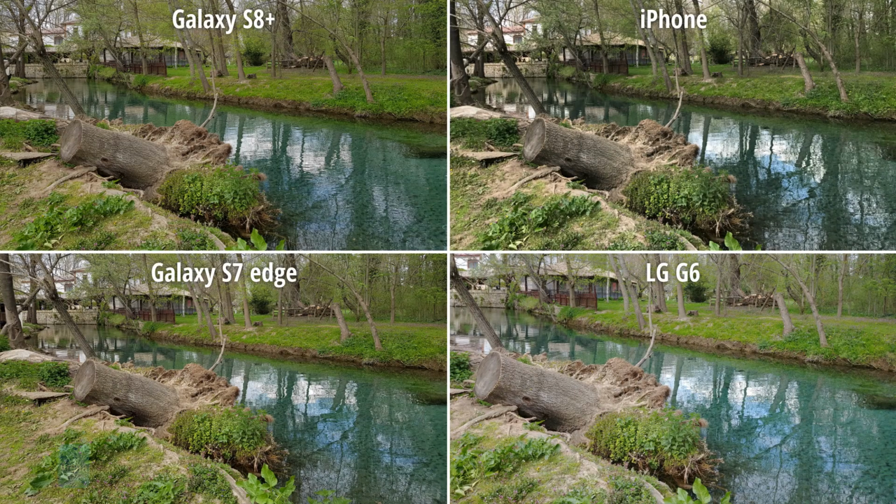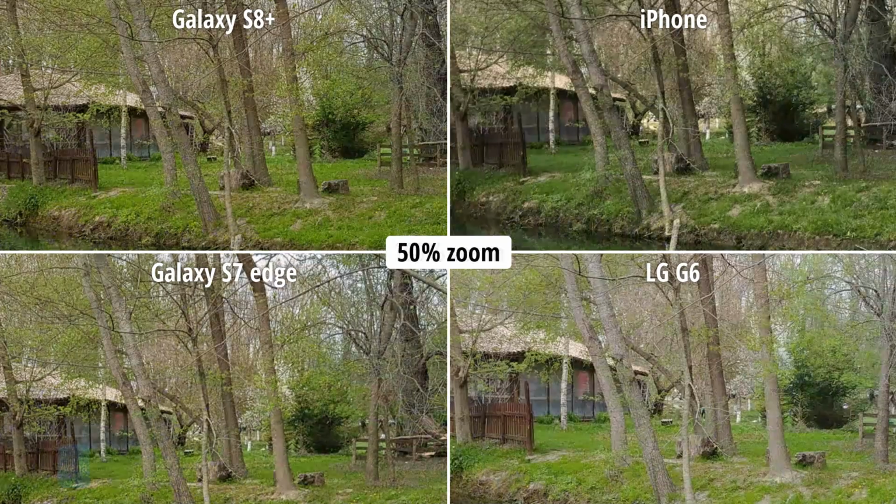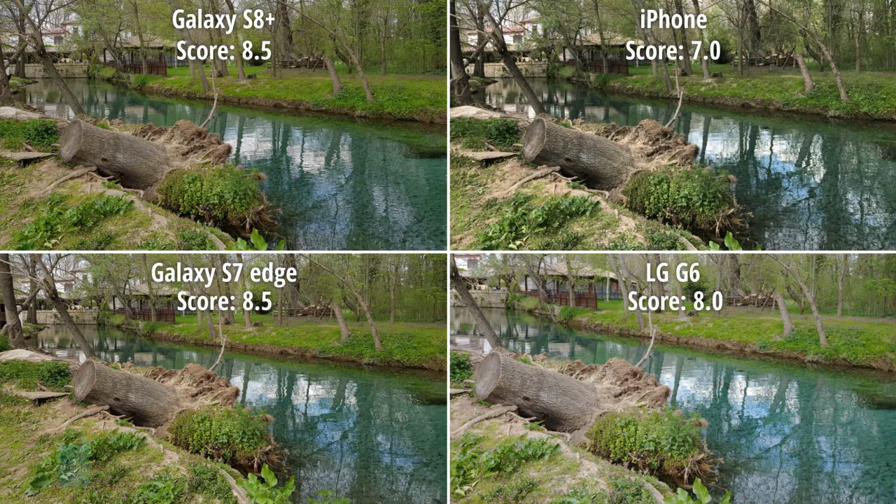Here we can see that all 4 images look fine, but the one from the iPhone is kind of sticking out, maybe not in the best way. There's a bit too much contrast here, so the image doesn't look exactly natural. The LG G6 has also done an okay job, but if you take a look at the trees, they look pale in comparison. The two Galaxies deliver vivid and well-balanced images, so we're giving them the highest score.